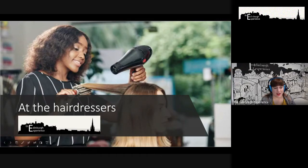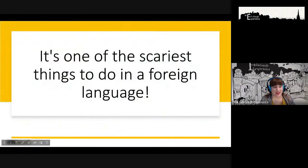Yeah. And actually, I had my hair cut in Spain once, and I speak Spanish fine. I'm bilingual in Spanish. And even then, I nearly got all of my head shaved. Okay. This is a true story. It was very frightening.